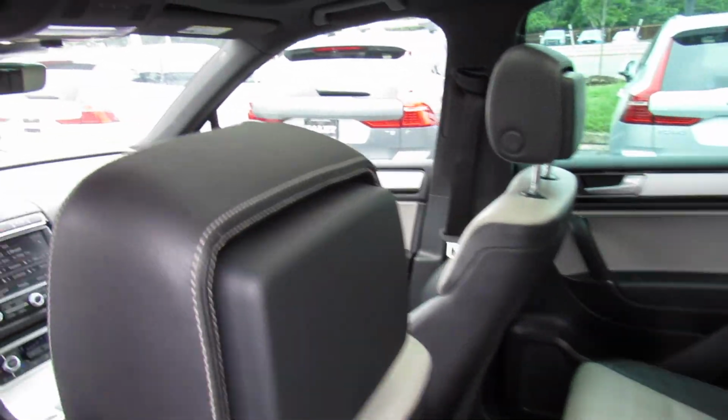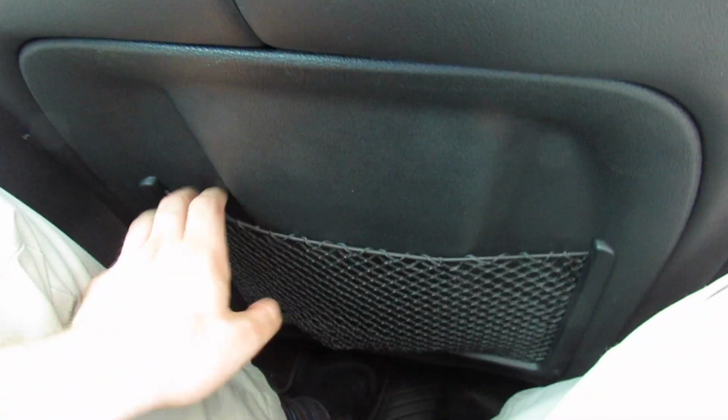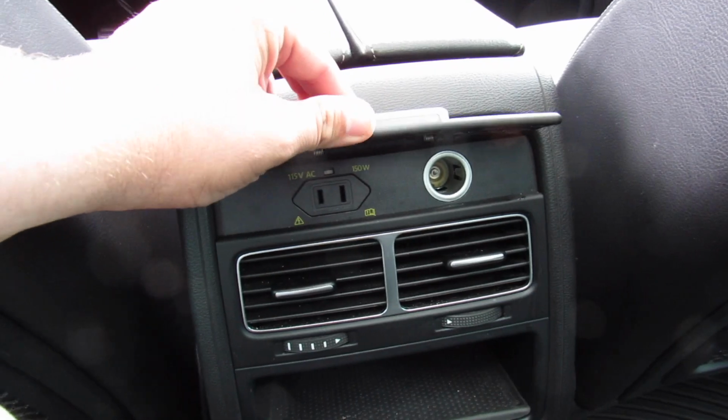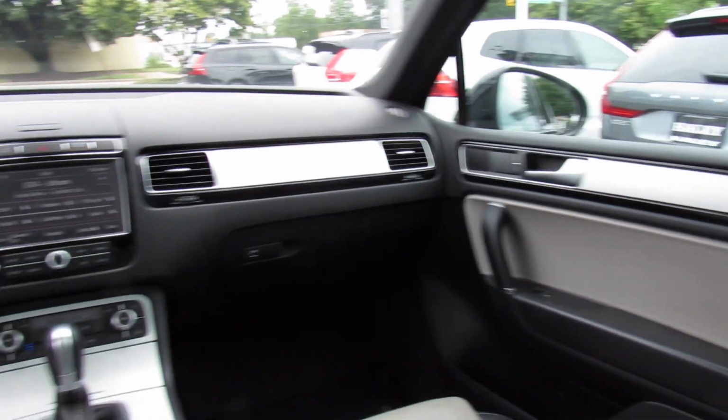But stepping in, I'm 6'2". This seat is honestly a lot further back than I would sit, and I can still sit behind myself, no problem. Do have back seat pockets on each side, as well as the all-weathers follow through back here. In the middle, you have two power outlets, two air vents, some more storage. And up top, you can see your sunroof.